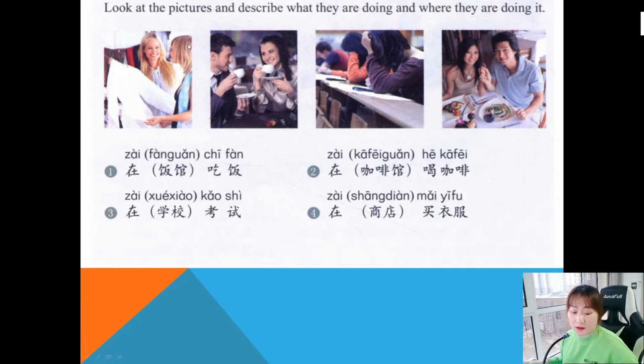So this exercise, you need to know how to mention somewhere, someplace. If you want to indicate the place, you need to put place before verb. So let's look at the first one. 在饭馆吃饭. So here 饭馆 means restaurant. 在 preposition. So in restaurant. Here verb 吃 eat 吃饭. So have meal in restaurant, right? Choose this one.